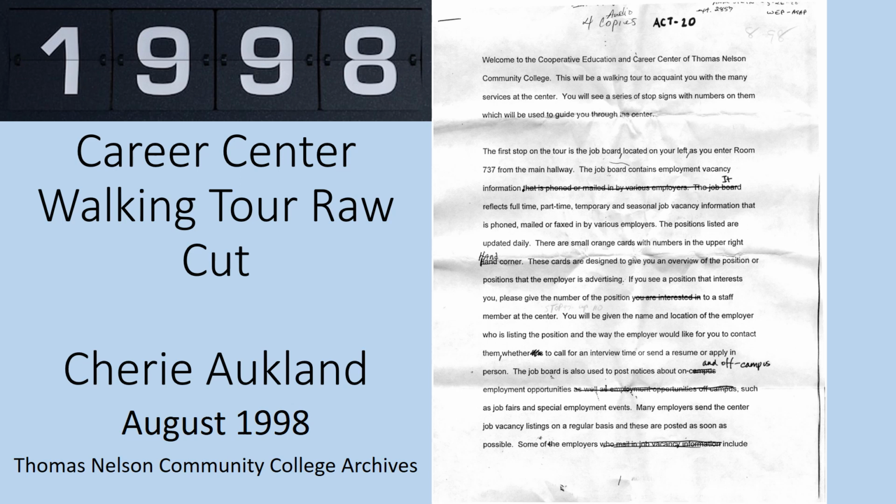The job board contains employment vacancy information. It reflects full-time, part-time, temporary, and seasonal job vacancy information that is phoned, mailed, or faxed in by various employers. The positions listed are updated daily. There are small orange cards with numbers in the upper right-hand corner. These cards are designed to give you an overview of the position or positions that the employer is advertising.